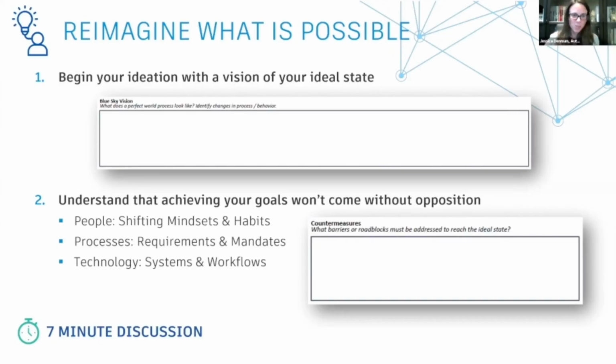You're going to have people who might have a shifting mindset, stuck in their habits. How do you work through change management? You might have specific processes that become a barrier. You might have specific requirements from a client or from a government mandate that you need to fit into your vision and how you're going to operate in the future. And of course, you might have some technology constraints. Think about your systems, your workflows, the bandwidth, the capacity, the cost. There are going to be challenges that creep up with applying technology as well.